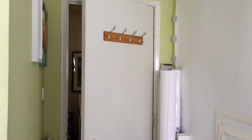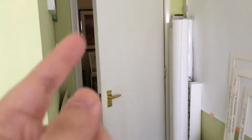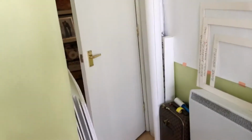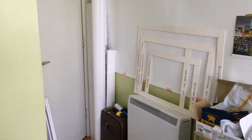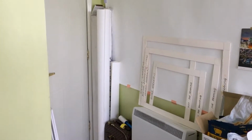We are back in my studio, and this is the door. Through that door is the packing area that I just showed you. These are some rolled papers that I thought were going to be really economical. One tip, don't get it if you have a small studio like me, because you just don't have the space to open them and flatten them out and use them properly. So I've been struggling to use them.